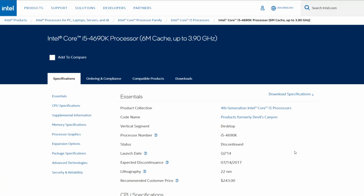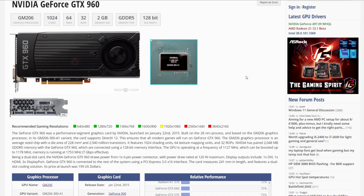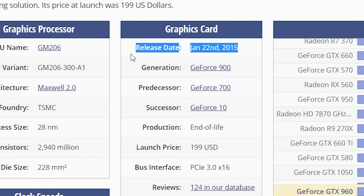These are going to be the primary contributors to the gaming performance, and right off the bat, you can see we have a CPU that was considered mid to upper mid-range back in 2014, and the graphics card was mid-range in 2015. Remember that consumer i5s didn't have hyper-threading until Intel's 10th gen, and they didn't even have more than 4 cores until Intel's 8th gen. So we're talking about 4 cores, 4 threads here, which is starting to show its age.